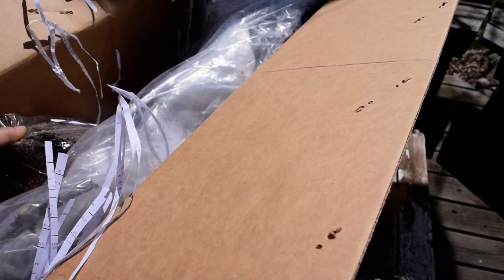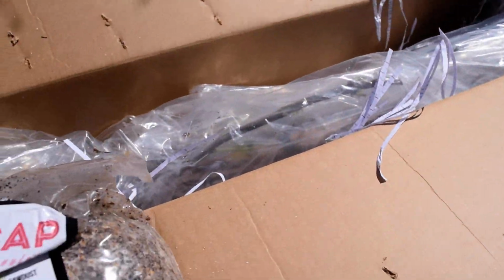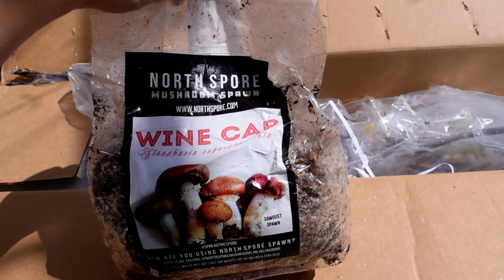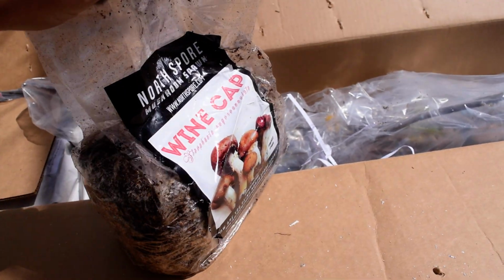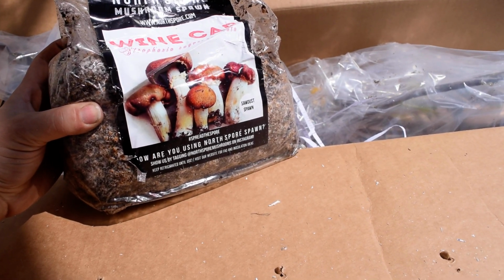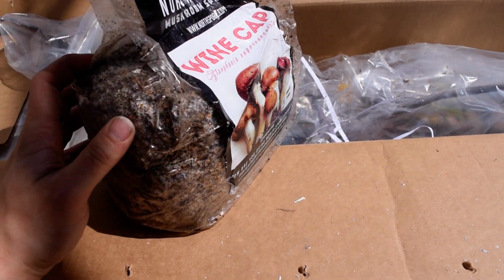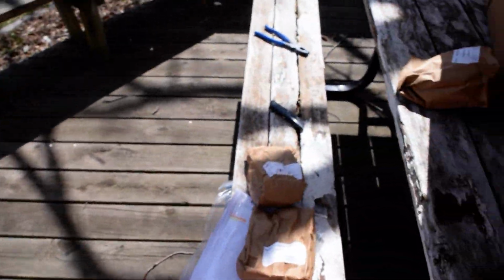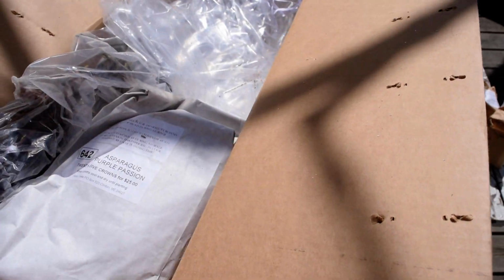Oh, this one's exciting. Oh, sweet, it came from North Spore. Wine cap mushrooms. I'm actually really excited. I wanted to buy from North Spore, happened to be ordering from Fedco, and they had spore available, so I figured I'd save on shipping and get it from one place. I'm really glad it's from North Spore.